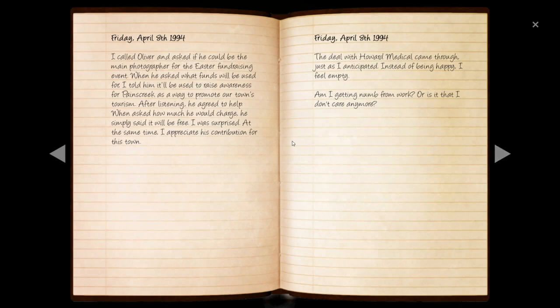April 8th, 1994. I called Oliver and asked if he could be the main photographer for the Easter fundraising event. When he asked what funds will be used for, I told him it'd be used to raise awareness for Painscreek as a way to promote our town's tourism. After listening, he agreed to help. When asked how much he would charge, he simply said it will be free. I was surprised. At the same time, I appreciate his contribution for this town.